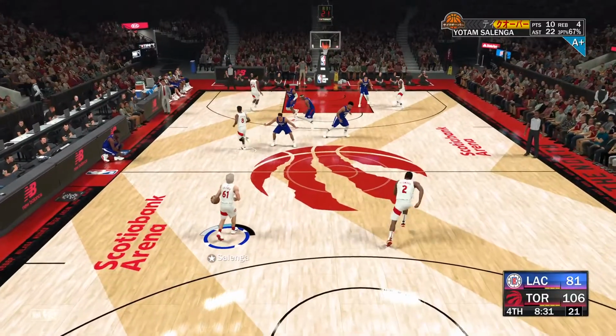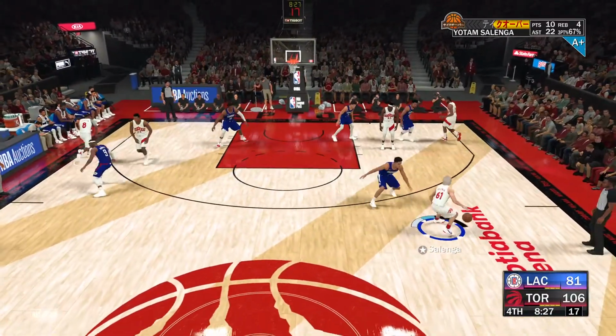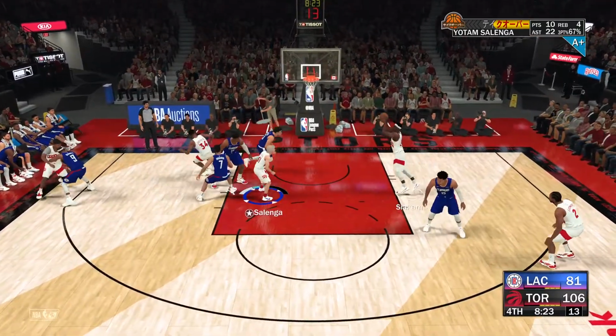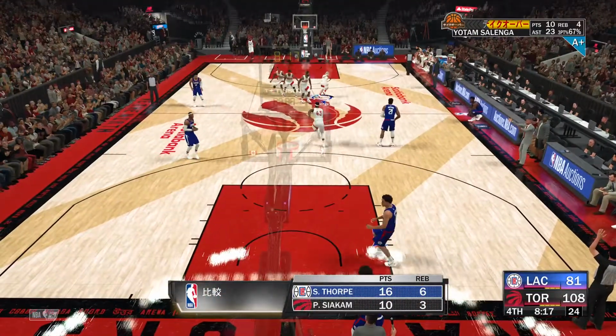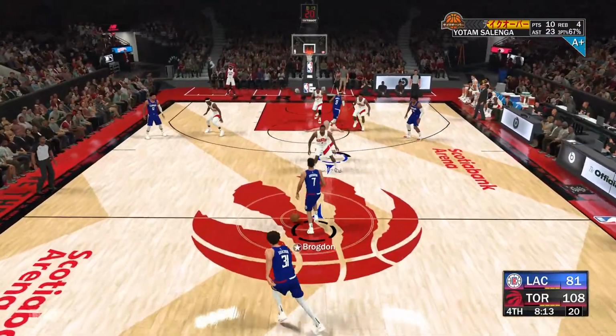Now, Junior. Over 3.5 minutes through the final quarter now. Siakam, right side. And Siakam throws it down. Yeah, I love the communication and the chemistry between those teammates. The Clippers have gone 3 of 8 here in the fourth quarter.